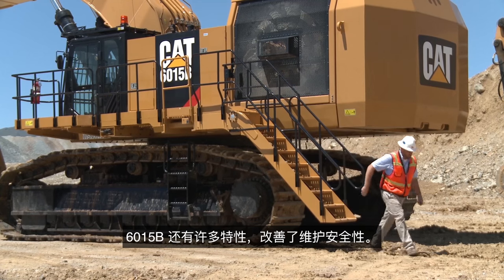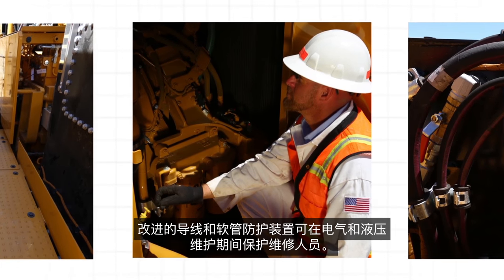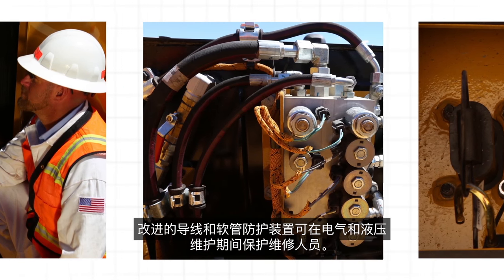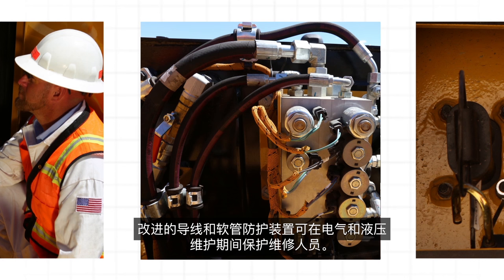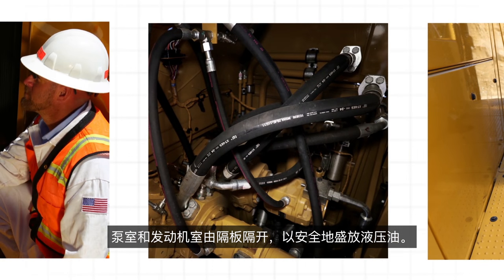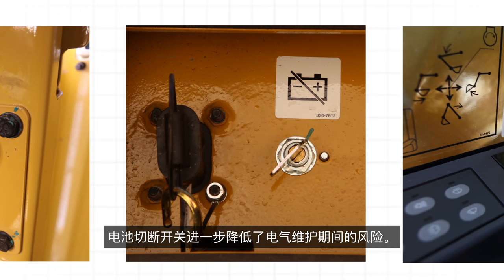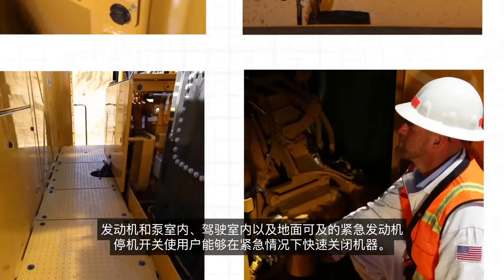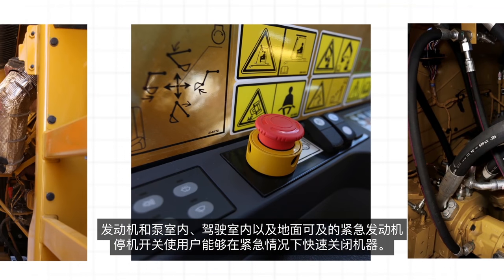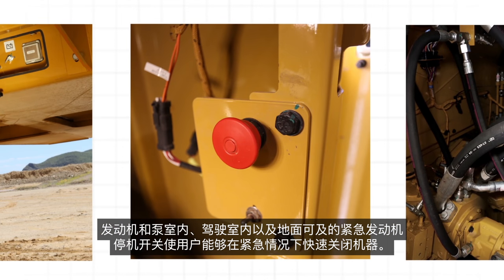The 6015B also has a number of features that make maintenance safer. Improved wire and hose guarding protects service personnel during electric and hydraulic maintenance. And a bulkhead separates the pump room from the engine compartment to safely contain hydraulic oils. A battery disconnect switch further reduces risk during electrical maintenance, and emergency engine kill switches in the engine and pump room, cab, and ground level allow users to shut the machine down quickly in an emergency situation.